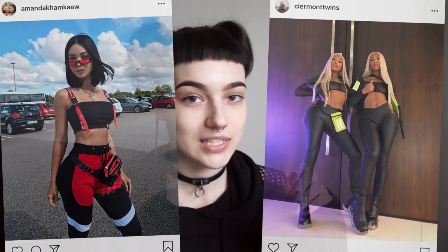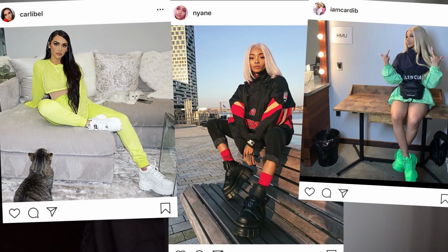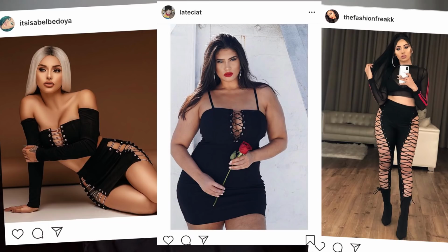Definitely for this, like with the nails, I went more for Insta baddie rather than Insta model, because I think Instagram model is a little bit more mainstream, but with the Insta baddie you get a little bit more interesting, a little bit more creative, and that's when you really start to see the alternative influence come into play. You do see a lot of platform shoes, lace up stuff, corsetry, fishnet is a huge one.